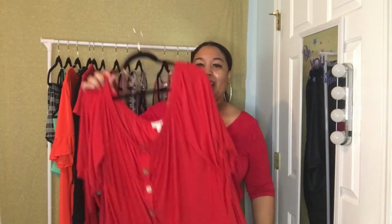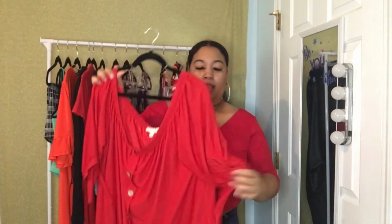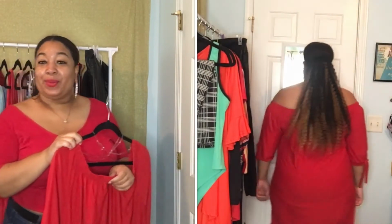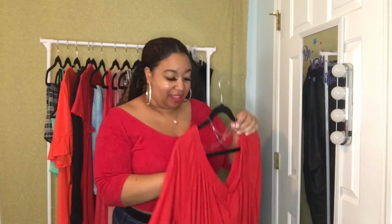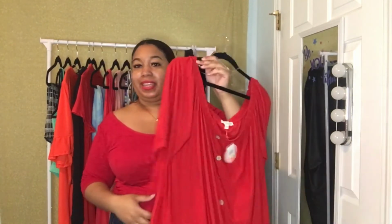Okay, for my next item, I got this cute red dress. It is an off-the-shoulder dress. The brand is Full Circle Trends with Love. So I do have a couple pieces that are Full Circle Trends with Love. I got this in a size 3X for $5. You can't beat it. You gotta rock it. Yes, honey, it is cute.